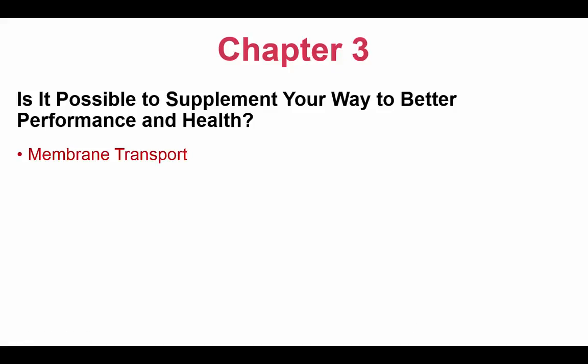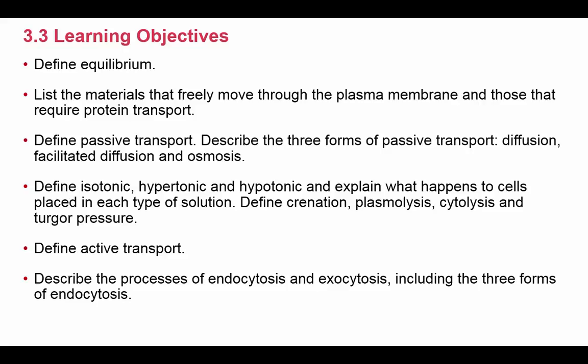In section 3.3, we're going to continue looking at this question of whether supplements are truly beneficial to our bodies and to our health. In order to completely answer that question, we need to first look at membrane transport. So in this section, 3.3, we're going to split into a couple of different parts.